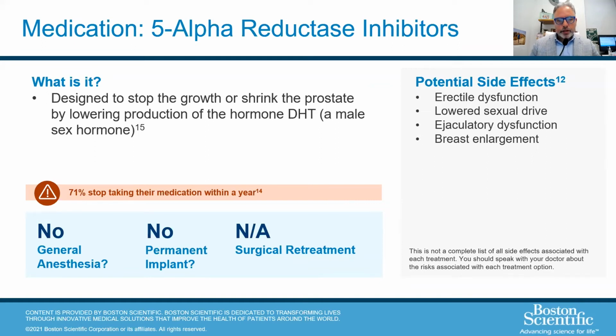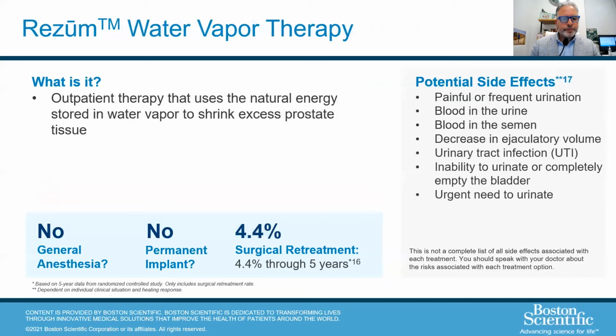So as you see, medications are less invasive, but they have some side effects that need to be discussed with our patients, and patients need to know what the side effects and the benefits are before they commit to proceed with this approach.